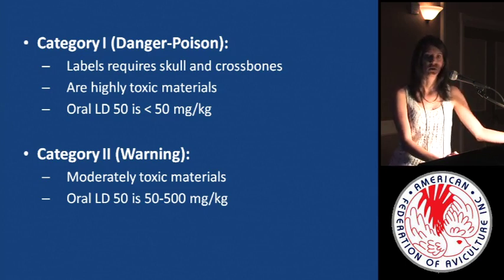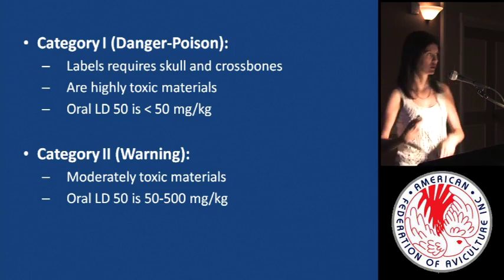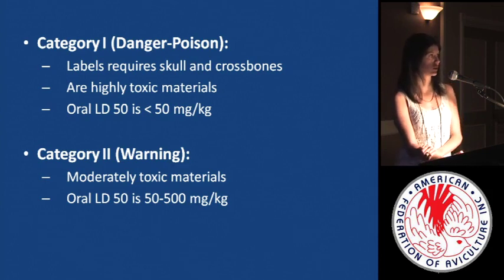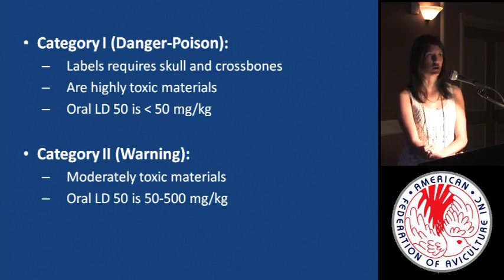Our second category, the signal word is warning. These are moderately toxic. Again, most of these you can actually use yourself. You can find some of these in your local hardware store. Your LD50 is a little bit higher. It's going to be 50 to 500 milligrams per kilogram.